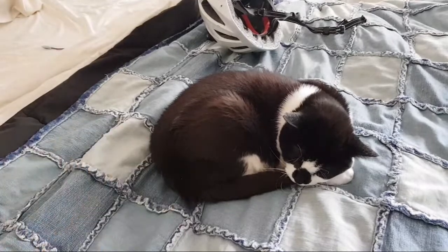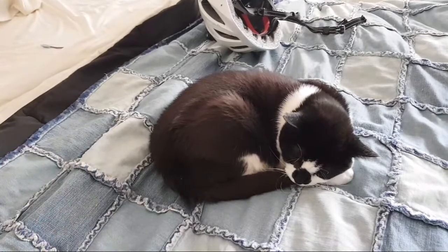Oriole's looking better groomed. I'm sure you guys notice this. Can you guys tell his fur quality is getting better and better and better?